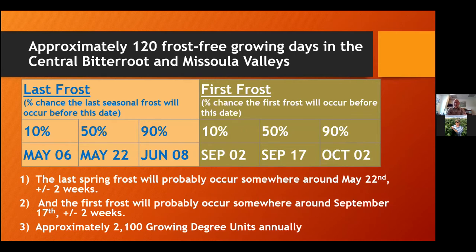This graph is telling us that we have about a 50-50 chance that it has occurred by May 22nd. And then it continues on, where there's a 50% chance that we have another one coming after that time. The last couple of years, right around June 10th has been our last frost. So that can influence some of our choices about planting out.